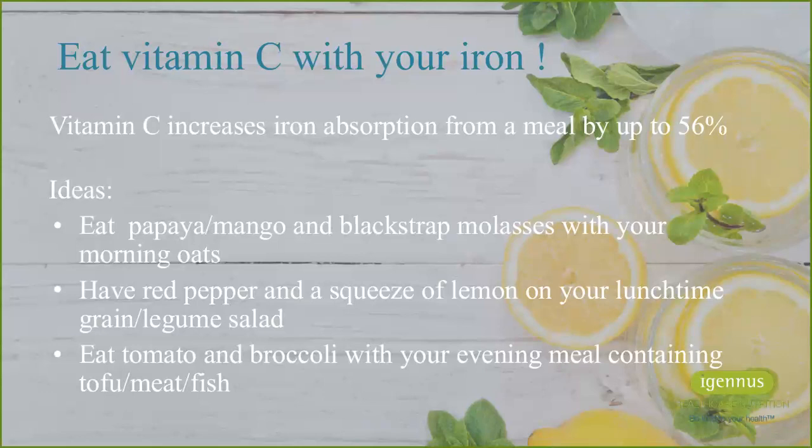So if you do struggle with low iron, then at each meal, just add a food that is rich in vitamin C. Here are some examples. If you have oats in the morning, add some blackstrap molasses, which is rich in iron, and then a fruit which is rich in vitamin C, for example, kiwi or papaya or mango. With your lunch, you could add some red pepper and a squeeze of lemon. And with your evening meal, you could have some tomato or broccoli with it.